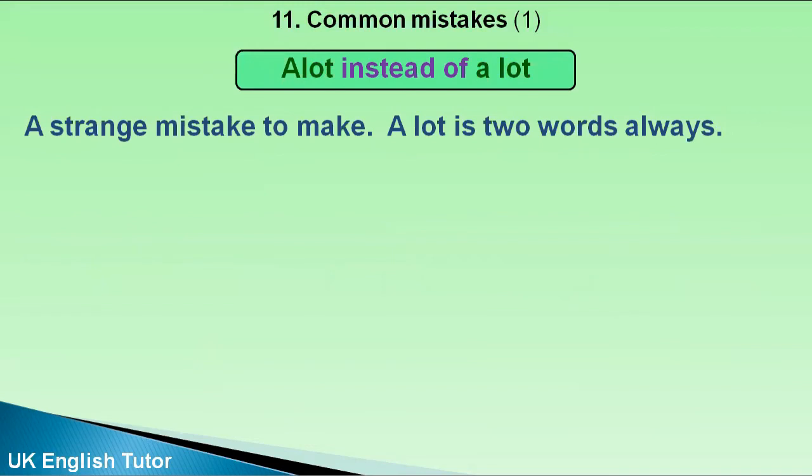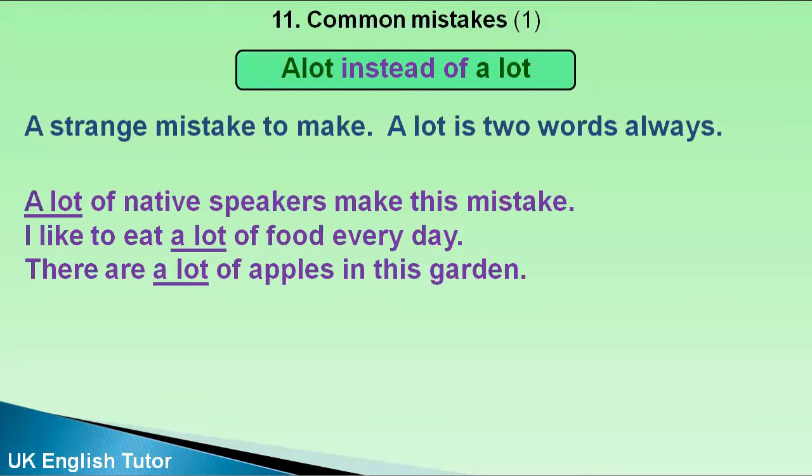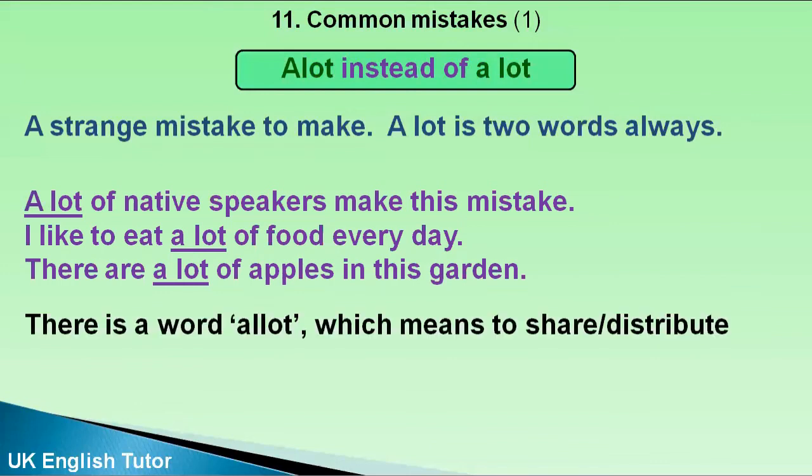The third mistake on my list is "alot" as one word. "A lot" is two words, and we use this phrase a lot. You could say, I like to eat a lot of food every day. There are a lot of apples in this garden at the moment. There is a word, "allot", as one word, but it has two L's, A-double-L-O-T, and that means to share or distribute. But when you're talking about a lot of things, it's two words. A lot of people make this mistake.